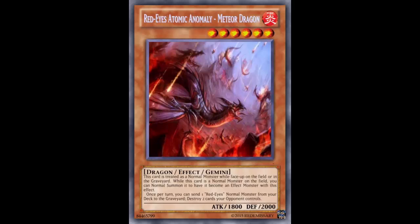Definitely. Like I said, if you send one Red-Eyes normal monster from your field to the graveyard, then you would go, alright, summon this Gemini, use my normal summon to gain this monster's effect, use Return of the Red-Eyes. This, of course, is a Red-Eyes, so you get to summon it, and then you get to pop two. And that's even more powerful, because you can just keep on doing it. So pretty much, your opponent has to definitely take this guy out.